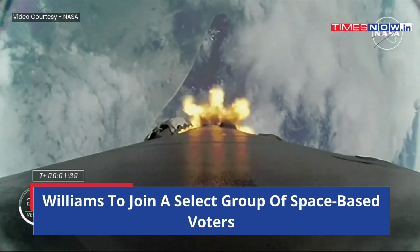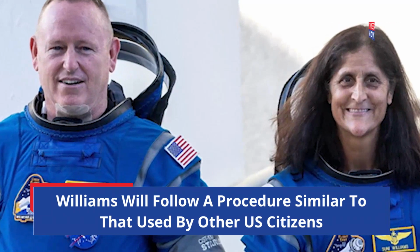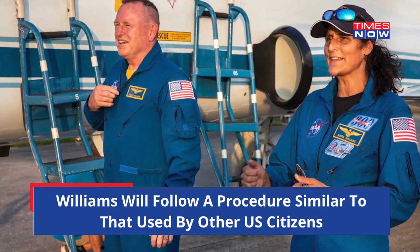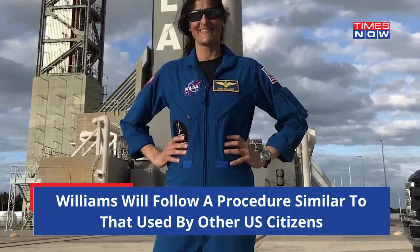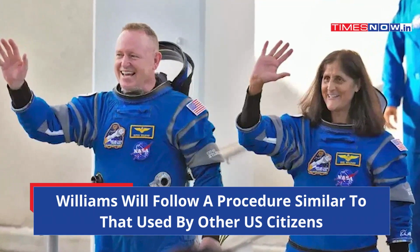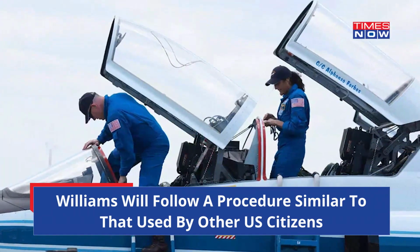during the 2020 elections. To cast her vote, Williams will follow a process similar to that used by other U.S. citizens voting from abroad, with some unique adaptations for her extraterrestrial location. She will begin by completing a federal postcard application to request an absentee ballot. Once received, Williams will fill out the electronic ballot on the ISS computer system.